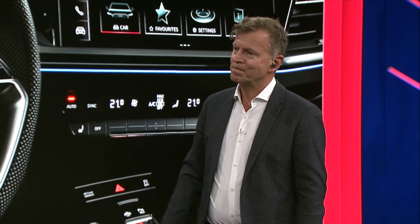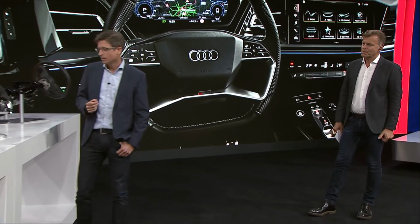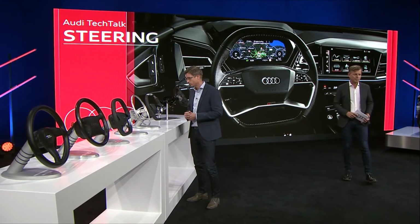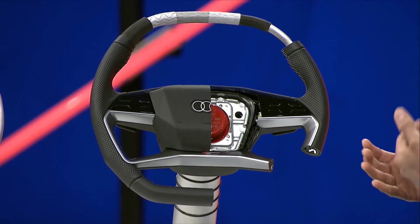Now, you also want it to look good. What about the design? How do you match these two requirements? Well, as you can see, there is so much technology in the steering wheel, but nonetheless, we still work very closely with the designers and the ergonomic guys at a very early concept phase to make sure that we really take care that the whole thing has the right ergonomic and design layout.